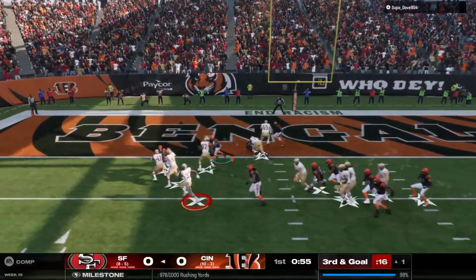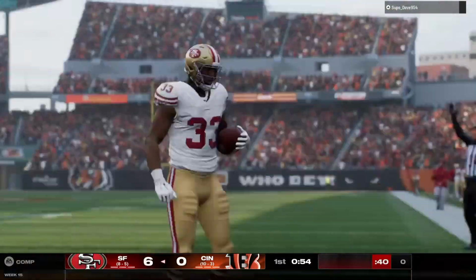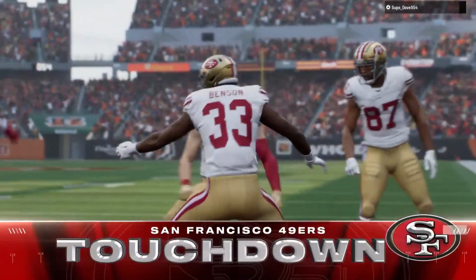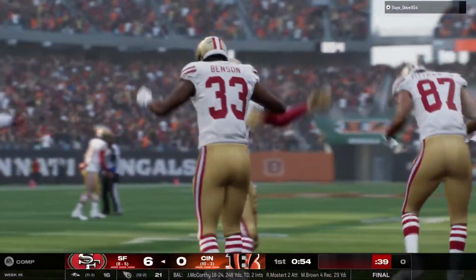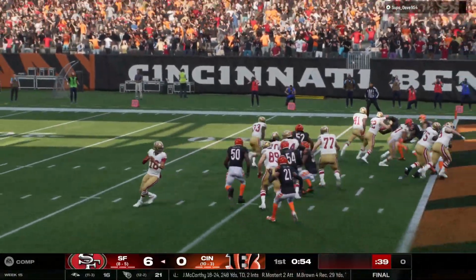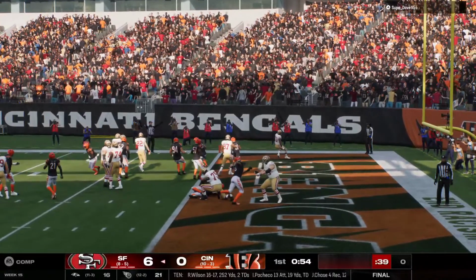3rd and goal for Benson. And he runs it across. Touchdown! The 49ers finish up an excellent opening series. Trey Benson, the touchdown! Well, you couldn't ask for a better start to a game than that. The offense taking it all the way down the field and finishing with 6.